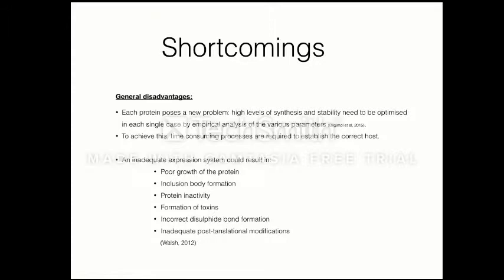inclusion body formation, which occurs when synthesis occurs too fast, resulting in insoluble fragments that in turn affect the folding and the tertiary structure of a protein, and sometimes complete protein inactivity, as well as incorrect disulfide bond formation, which for many proteins is vital in achieving the biologically active 3D structure. There can also be formation of toxins, as well as inadequate post-translational modifications. For example, bacterial hosts do not have the machinery to glycosylate proteins well.